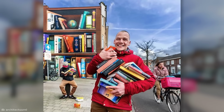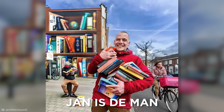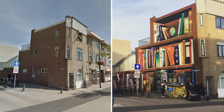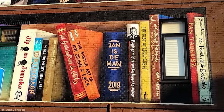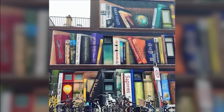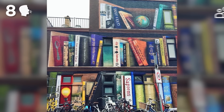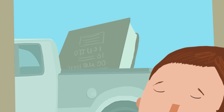It's actually a spectacular work of forced perspective art by Jan is de Man. When commissioned by a bookish building owner to paint a literary mural, de Man made sure to feature not only the residents' favorite titles, but his neighbors too. In this street corner in Utrecht in the Netherlands, we have great titles picked out personally by people of 8 languages, different ages, and cultures. I wonder what the late fees are like on a book that's 8 feet tall.